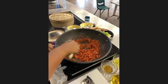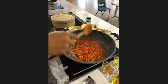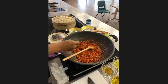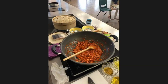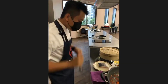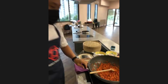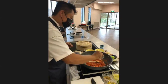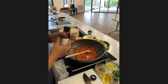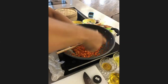Wow, you can smell the fish, right? Okay, now I'll try the taste. Allow me to try. Okay. How is it? I need a little bit of sugar. This is brown sugar? Yes, brown sugar. Okay. So a little bit of salt. I like strong taste.